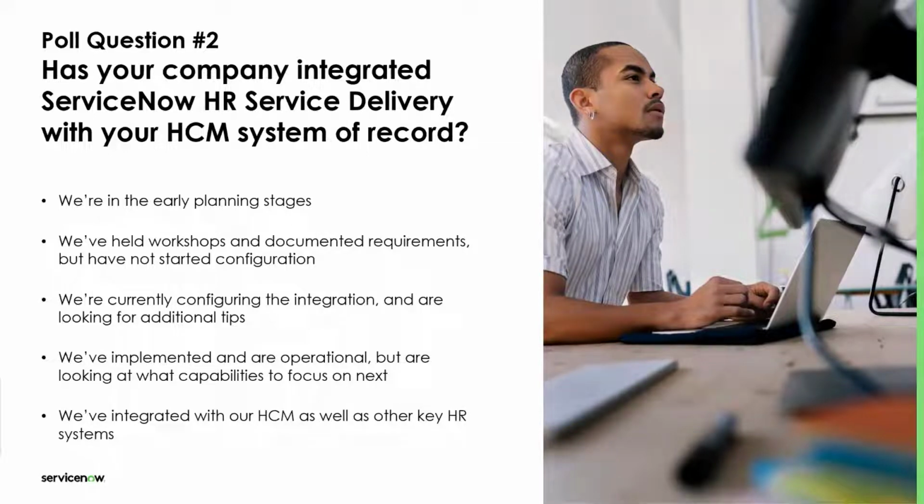So it looks like, again, we've got a spread of where you all are at as far as your maturity. It looks like we've got quite a few in the early planning stages, so we are going to share some information to help you through that stage. We're also going to share some information about some of the advanced configuration that is available as well. So hopefully some of you that have already done an implementation may be looking to do some of the next step.